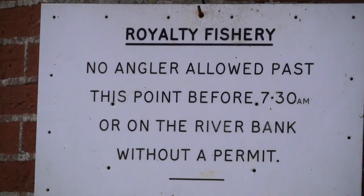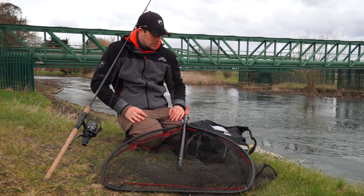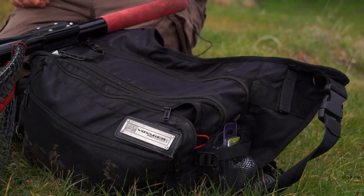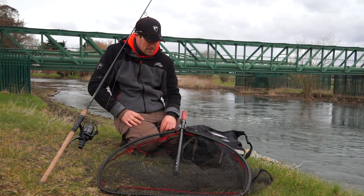River pike fishing is all about mobility, and you'll probably notice I've not actually got much gear with me today. I'm just going to show you what I use for my day-to-day river pike fishing. I've got a small shoulder bag that's got everything I need in there. It's got the tackle box, the unhooking gear, a drink, everything you need to get you through the day, and some frozen dead baits.